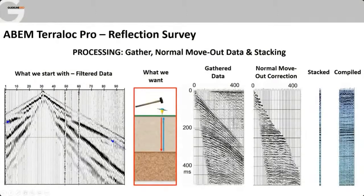So we do some velocity analysis on it, and we apply a move out correction. So what we're saying is that if we know what the distance is and we know what velocity it's traveled at, we can correct this offset, and we can then plot all of the traces as if the distance traveled was the same. And so you end up with this gather, where now we're seeing the true horizons in the ground. And these are all from the same point. So this is all from one location.